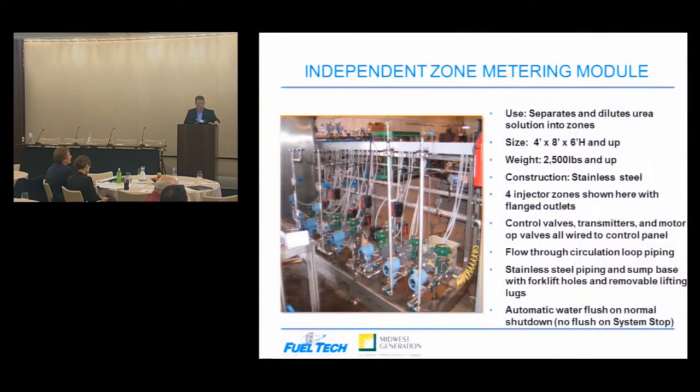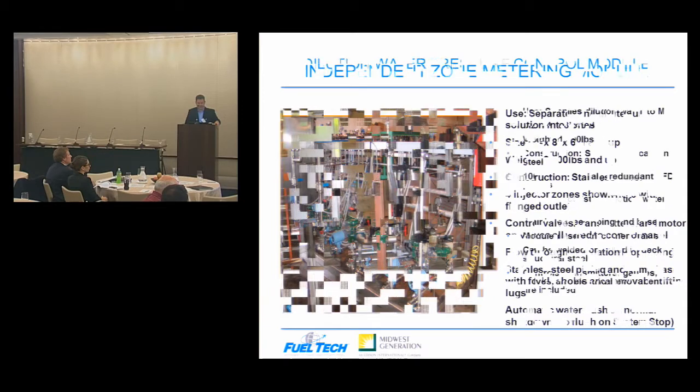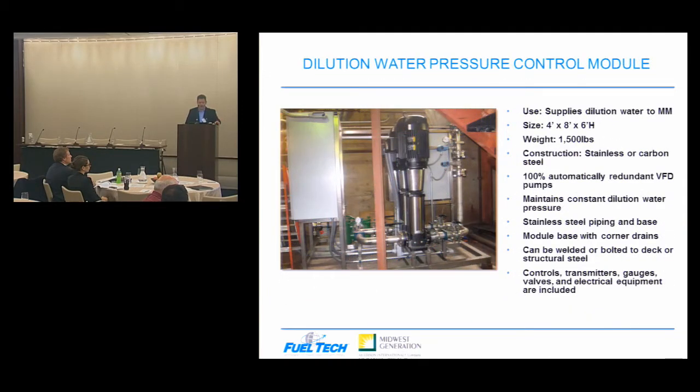I won't talk too much about the equipment, but I mentioned the zone metering module. It allows us to do independent zones, so we can be injecting on level 2 and 3 at the same time. It's not an either-or proposition. So as we're chasing that temperature window, that independent control gives us ultimate flexibility to make sure that we're meeting the right process conditions. Dilution water pressure control modules.